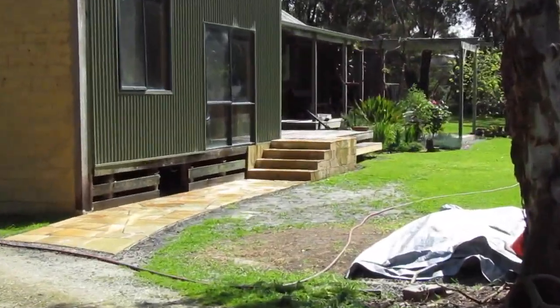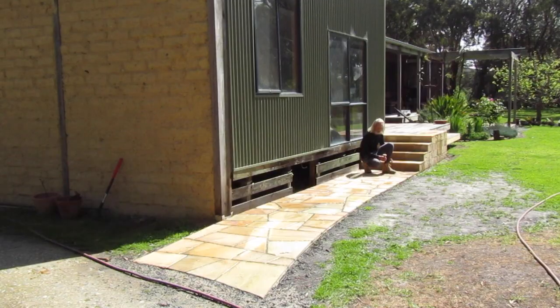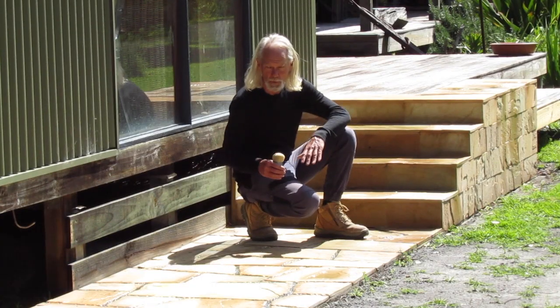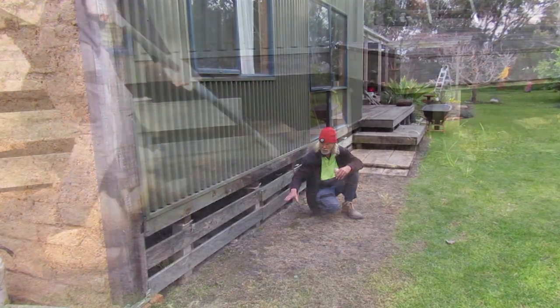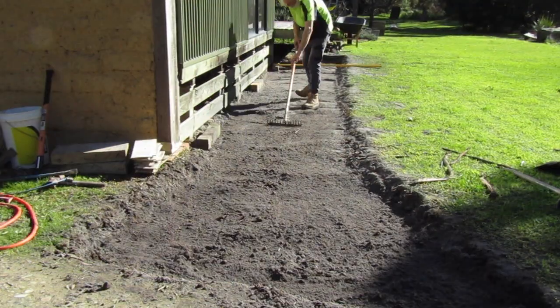Our latest project was laying out this natural sandstone pathway and the staircase. I'm going to take you through the whole procedure and then the cladding of the natural sandstone. Pathway's laid out in crazy paving. We've got to excavate all this dirt out of here. The finished stone pathway is going to end up slightly above the grass level for drainage.